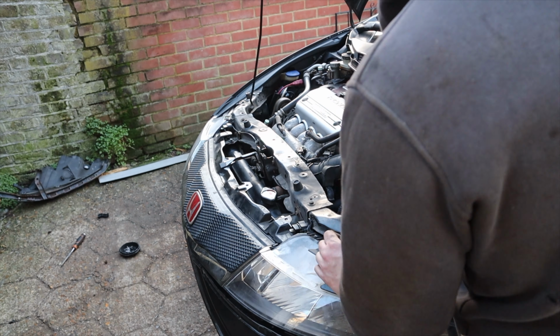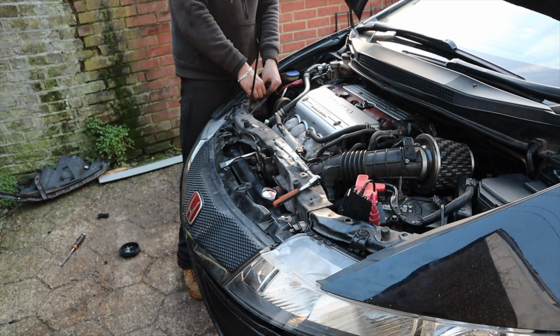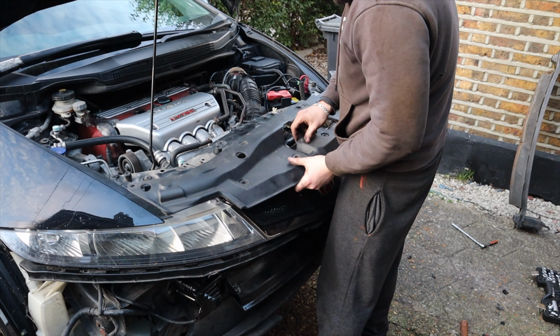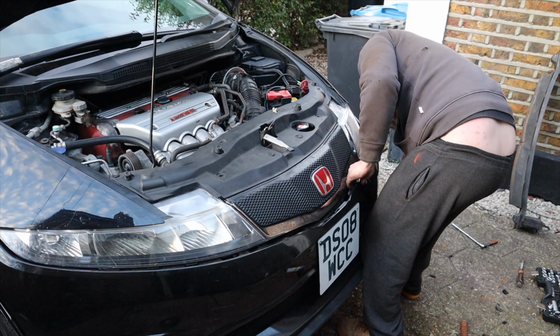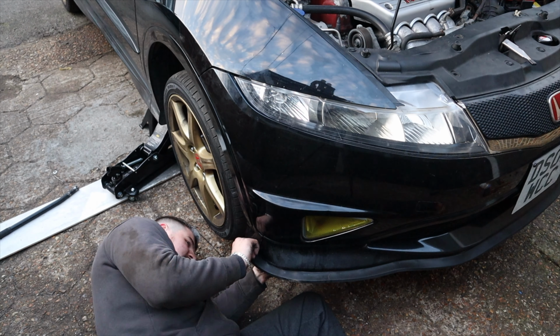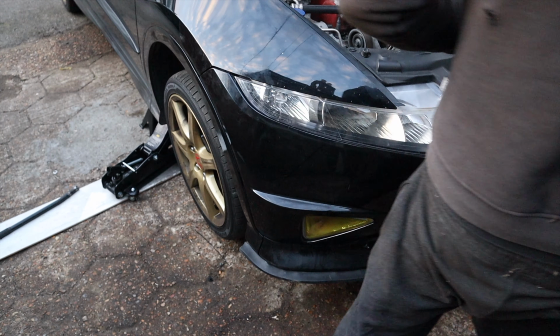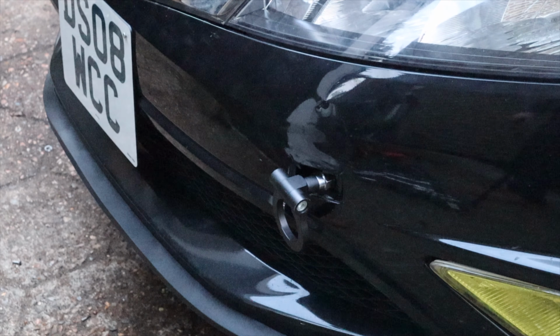Then it was time to just do a bit of tidying up and screw back in the arches, put the covers back on and get ready for the shrouding that goes over the grille. There we go, the bumper is now back on. Just time to do the arch and a couple of screws in the splitter. And a cheeky tow hook, why not?